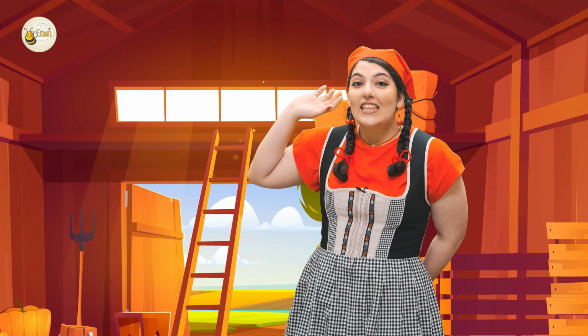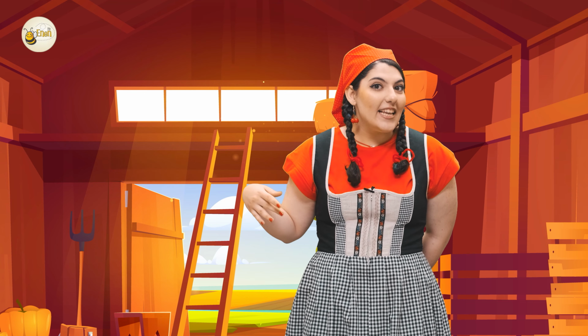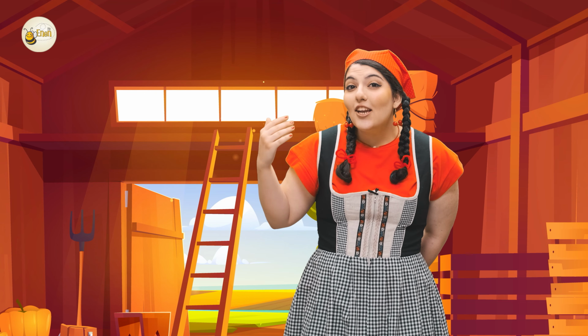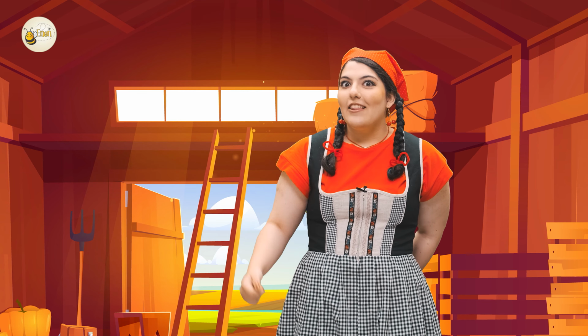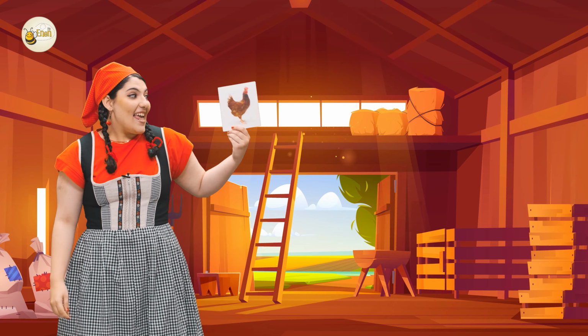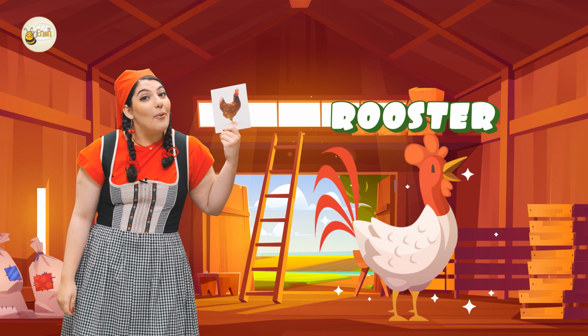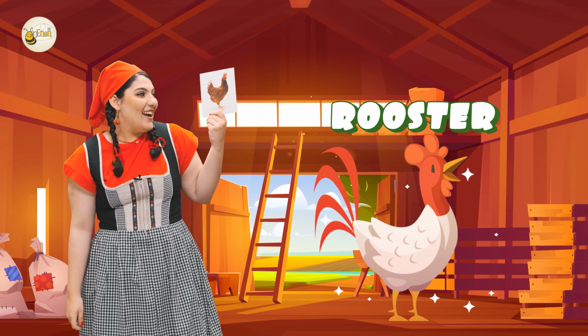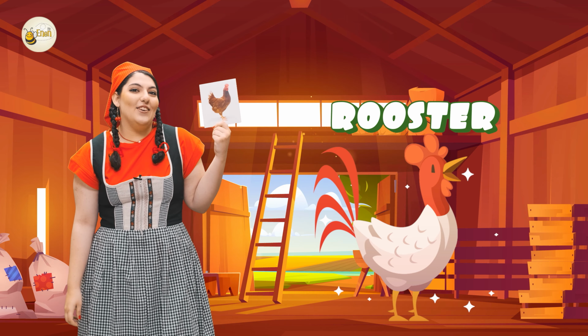Ooh, this sound is different. I'm hearing a different sound right now. Which animal do you think makes that sound? Let's find out. It's a rooster. It's a papa rooster. Isn't it cute? I think it's very cute.